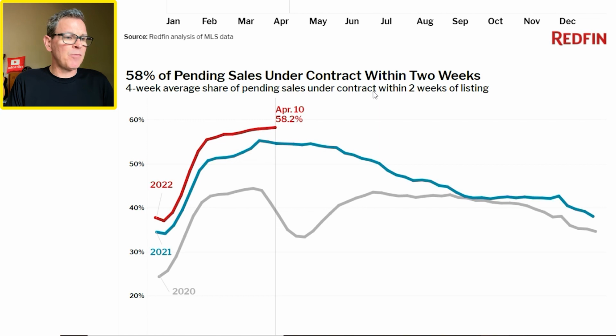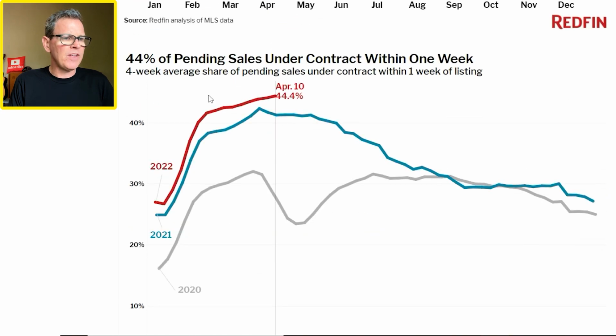Meanwhile, 58% of pending home sales went under contract within 2 weeks. So basically 6 out of every 10 houses on average are selling within 2 weeks. However, this number has been flattening out. Even though we're at all-time record highs, it has been flattening out. We'll have to see if that trend continues as the months come. I'll definitely keep you posted regarding that. Also, 44% of pending home sales went under contract within 1 week, also an all-time record high. We'll have to see if that trend continues as well though.